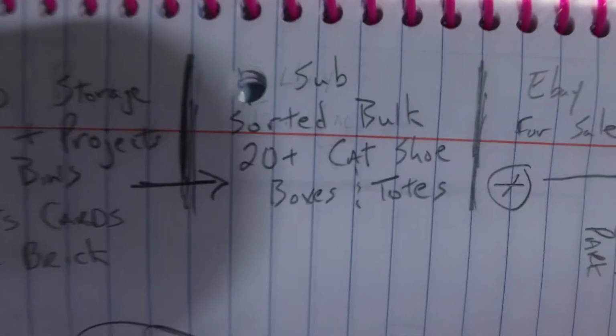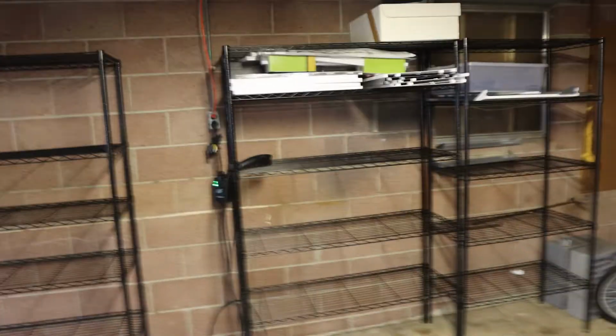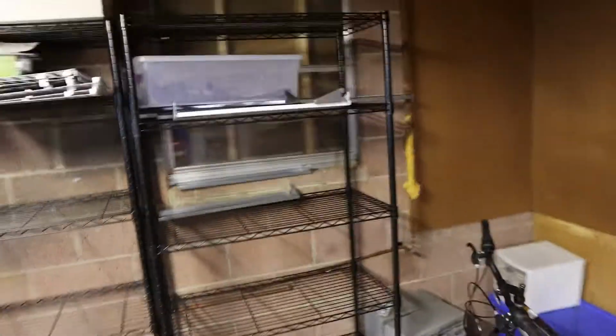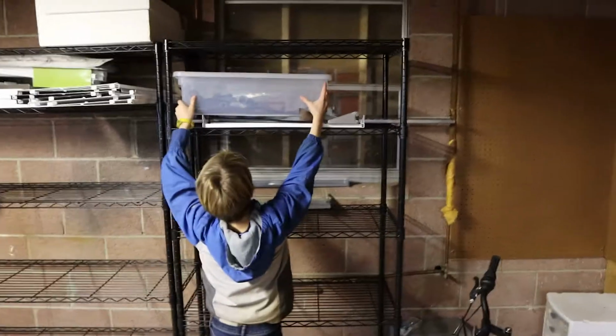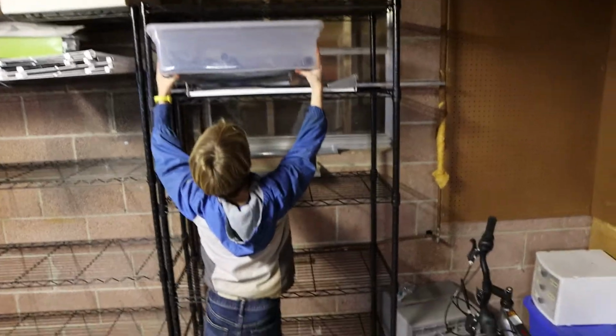And then this section is going to be the subsorted bulk in my categories. And I've got a bunch of shoe boxes, not exactly like this, but about that size, the 15 quart size. And we're going to put all those on that middle shelf that will be subsorted and ready to be downsorted to list. And then this is going to be the eBay store, which will have minifigures and Funko Pops that are listed for sale. So we're just clearing everything off.